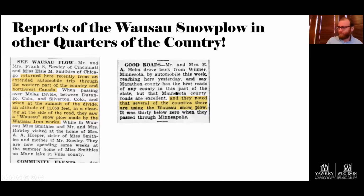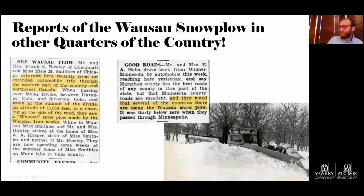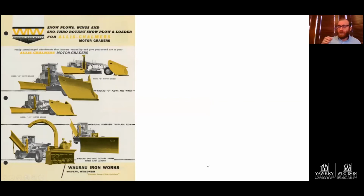So kind of early here, and still exciting, but they're traveling back from Wilmer, Minnesota by automobile, and they noted that there are several counties using the Wausau snowplow. Perhaps this one. Again, a little later picture, but this was the snowplow using the Wausau snowplow in the outskirts of St. Paul. So it's used all over the place.